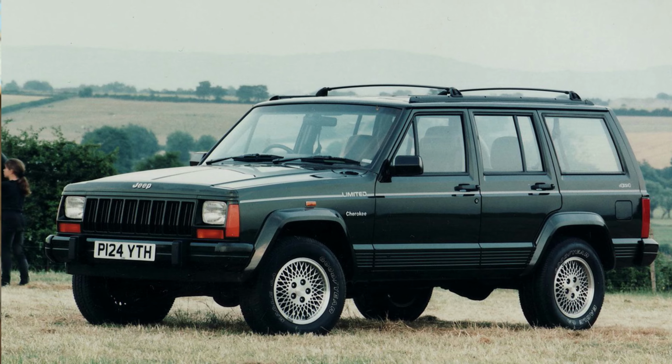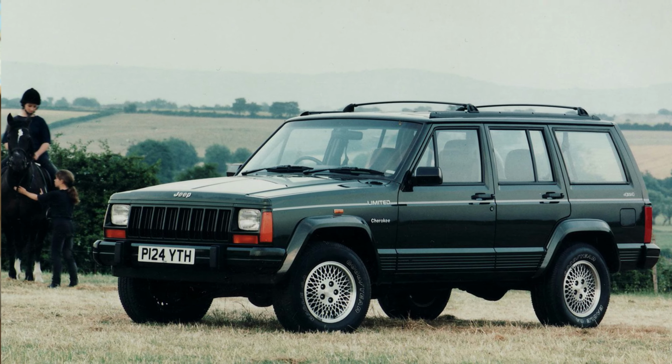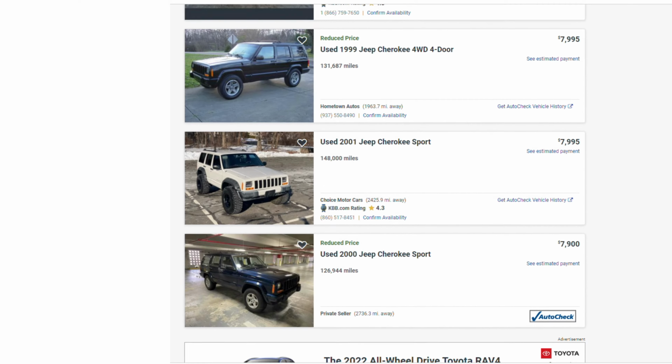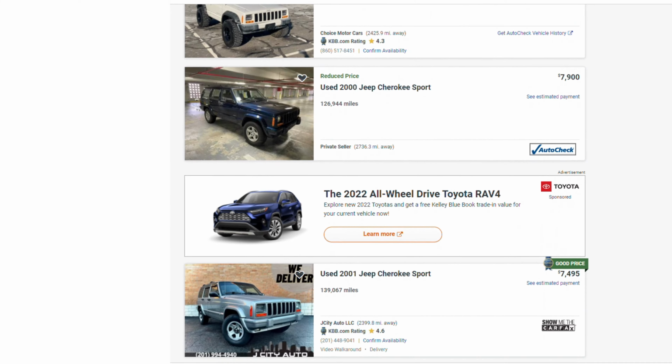What better way to kick off this list than with a true legend in the automotive industry, the Jeep Cherokee XJ. The Cherokee XJ was an SUV before that was even a term and is often credited with jump-starting that entire segment. The XJ was produced between 1984 and 2001, so a really, really long time. And that means that they're both plentiful and cheap. And even with the car market going absolutely crazy over the last few years, you can still find a great example of an XJ for well under $10,000, leaving you with extra money to modify it as you see fit.